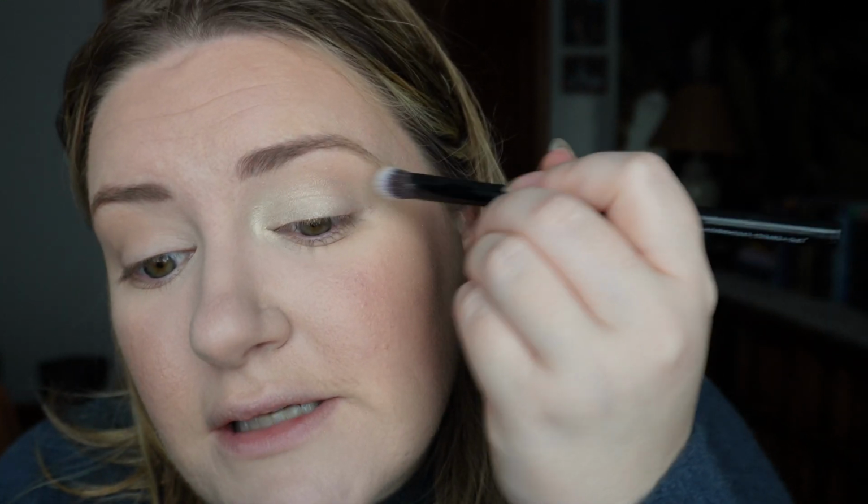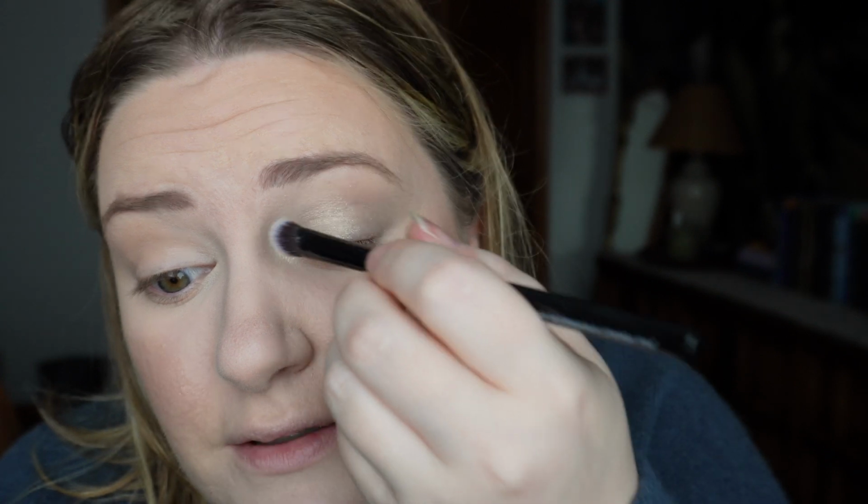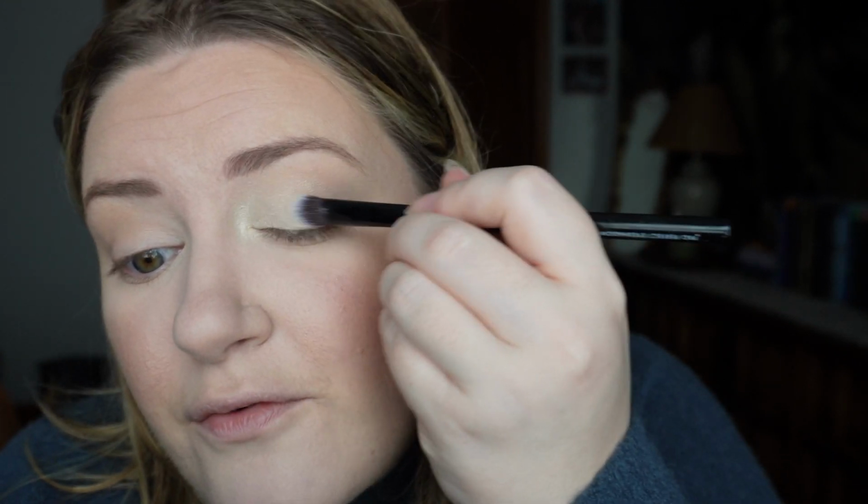It's been so long since I played with my Pat McGrath shadows. I remember the formula not being bad necessarily, but not one that I'm over the moon about. I prefer a creamy, powdery shadow that puts down a decent amount of pigment but blends very easily. The creaminess gives that pigment punch, and mixed with the powderiness it allows it to blend easy.